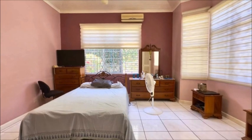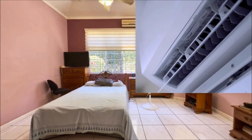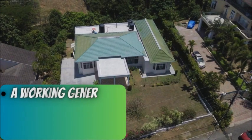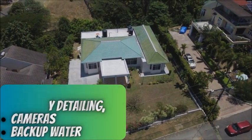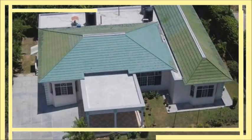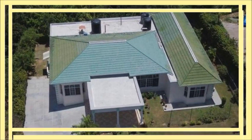Enjoy the luxury of this bungalow, equipped with air conditioning units in every room, a working generator, security detailing, cameras, and backup water. The possibilities are endless. Schedule your viewing today. Guys, let's take a look at this house and please watch the entire video for more details at the end.